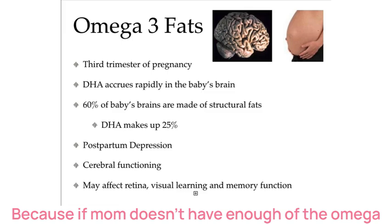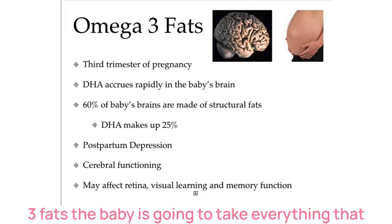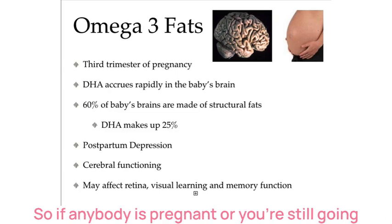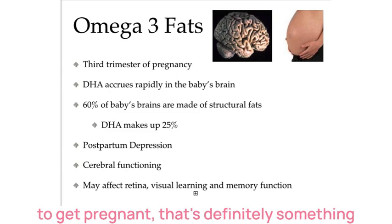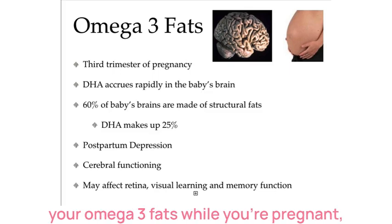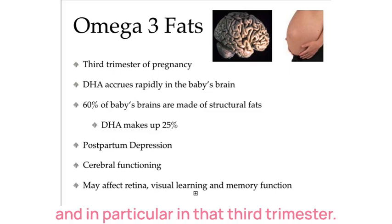Because if mom doesn't have enough of the omega-3 fats, the baby is going to take everything that mom has, and so mom is going to become depleted. So if anybody is pregnant or you're still going to get pregnant, that's definitely something you want to think about, really upping your omega-3 fats while you're pregnant, and in particular in that third trimester.